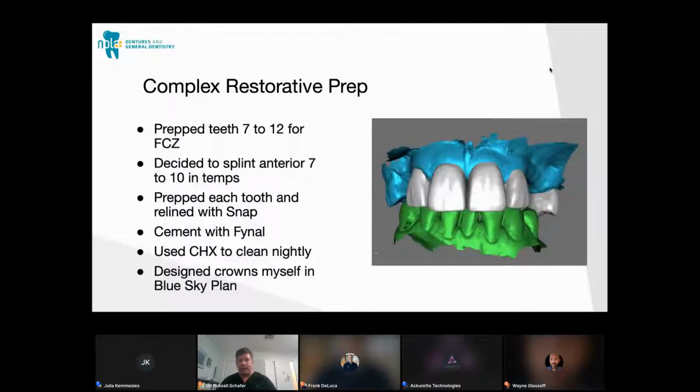So I like to design the crowns myself. I like this a lot because then I have complete control over the case. And the one mistake I realized, looking at this photo right here, you can see I had number 8 maybe just a little bit too long in size gingivally. That's not something I caught until later on, unfortunately.